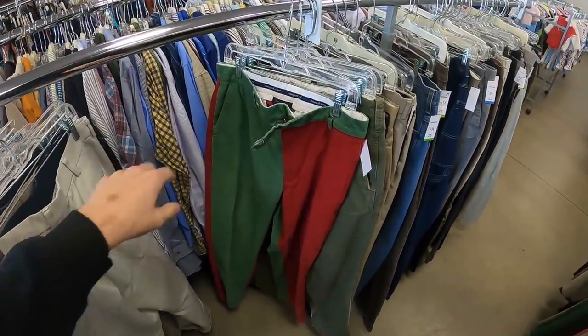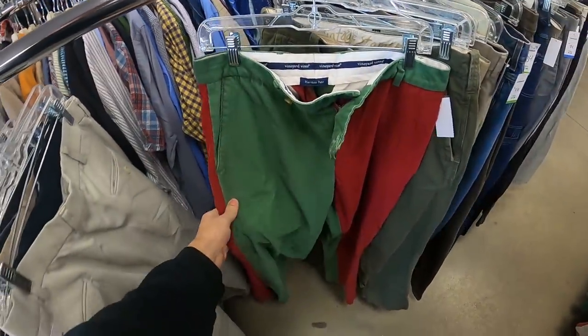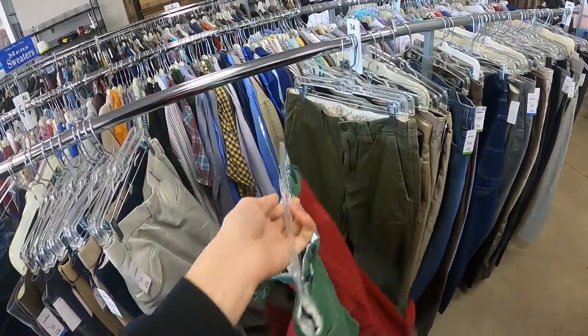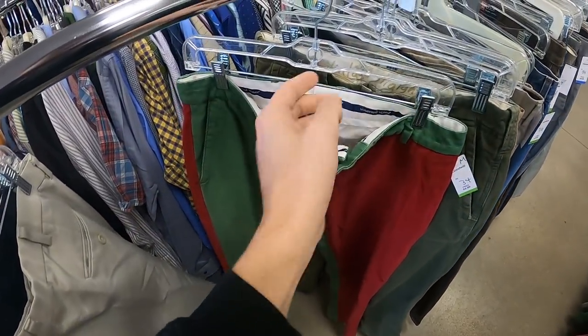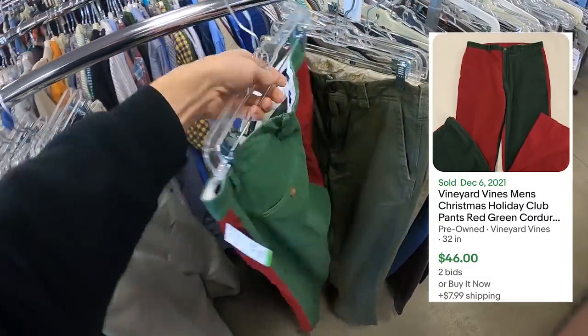Yo, check these out right here. These are Vineyard Vines Harmon Pant. Vineyard Vines is an okay brand to sell, but look at those, the red and green colorway. Those are just crazy enough to maybe have some value behind them. Sometimes these funky things like this are hidden values. They're hidden gems. We're gonna be paying $6. I think that's worth putting in the cart for now.